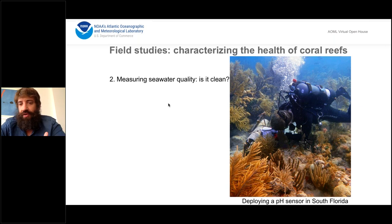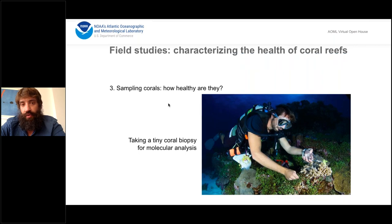Maybe the corals aren't actually that special. Maybe the water is just really clean or has a lot of food. So you've heard a bit about our really extensive seawater quality monitoring. But what you haven't heard as much about is what we're doing with these little biopsies of corals we're taking.